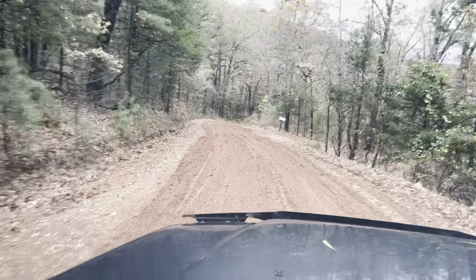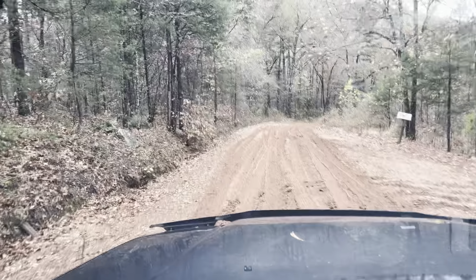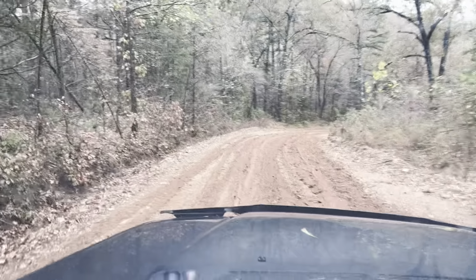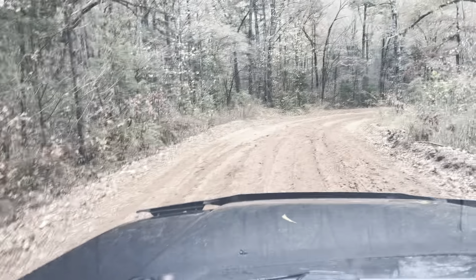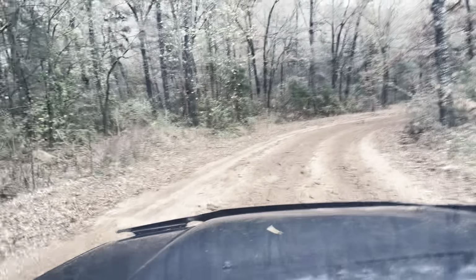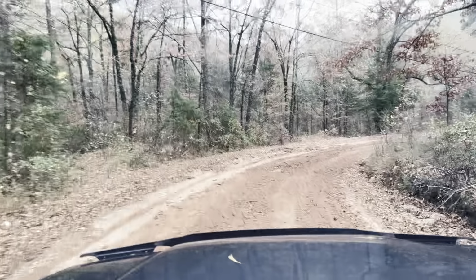Oh, it poured here last night. Look at this, guys. It's like a mud pit. Sorry, can't flip you around. Look at that. Oh my gosh. Ooh, I'm sliding a little bit. Holy crap. Literally doing 5 miles an hour and I'm sliding coming down this thing. This is going to sound good on the highway.